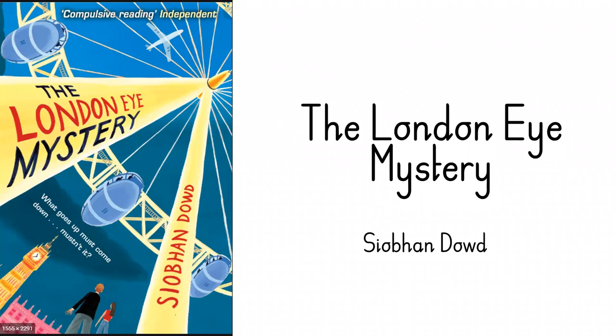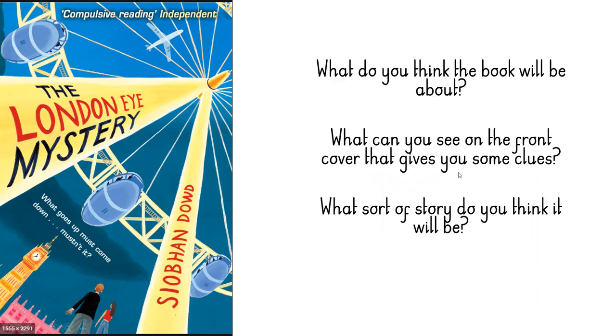So first of all, whenever you start a book, you need to have a look at the front cover. You need to try and gauge what the gist of that story is going to be about. Okay, so looking at that front cover, what do we think the book is going to be about? What can you see on the front cover that gives you some clues, and what sort of story do you think it will be? Okay, so I want you guys to have a go at answering these questions as well.